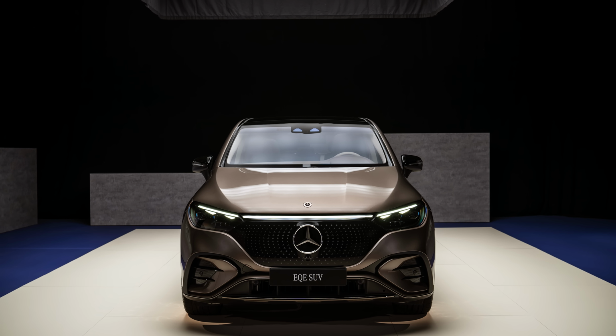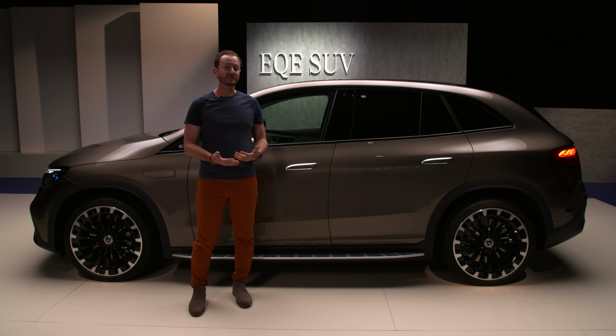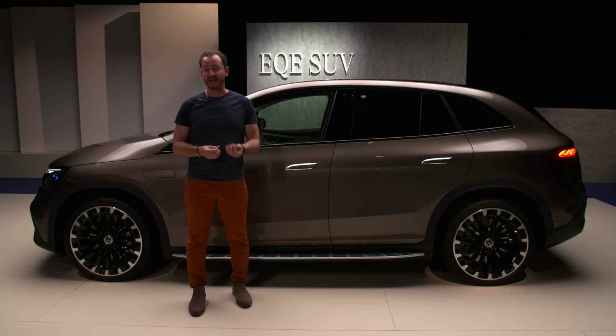What's it gonna cost? We don't know yet. Mercedes hasn't released that information, but based on pricing of its other electric vehicles, it's probably going to be too expensive to qualify for federal tax incentives.